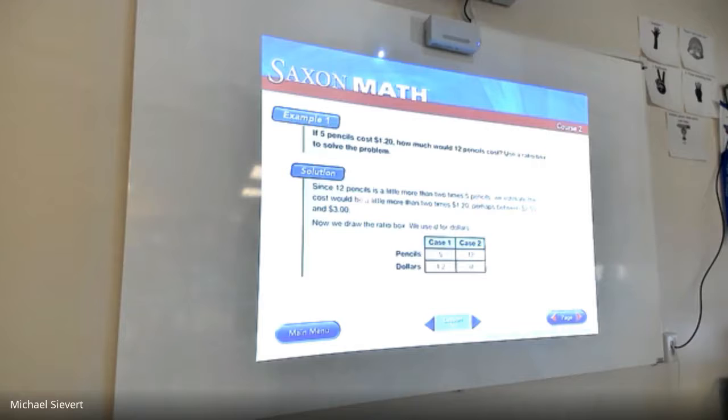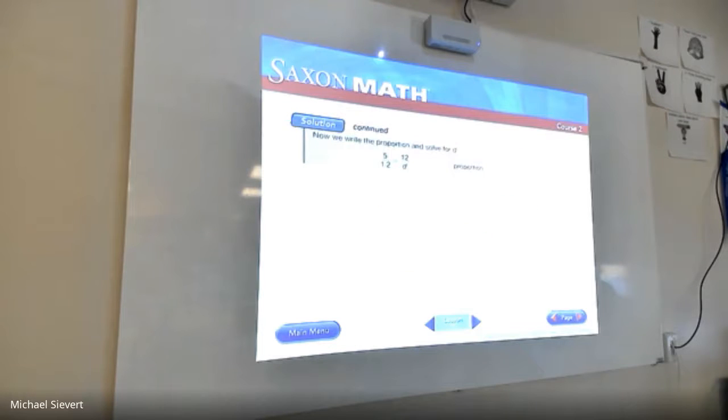It doesn't matter if you put dollars or pencils on top. It does not matter. You can put dollars on top, pencils on the bottom. You can put pencils on top, dollars on the bottom. The only thing that has to happen is that in this box, you got to have the pencils on the same row and the money on the same row. Otherwise, this does not work. So the most important thing is to make sure that pencils are lined up and dollars are lined up. So you set up that proportion.